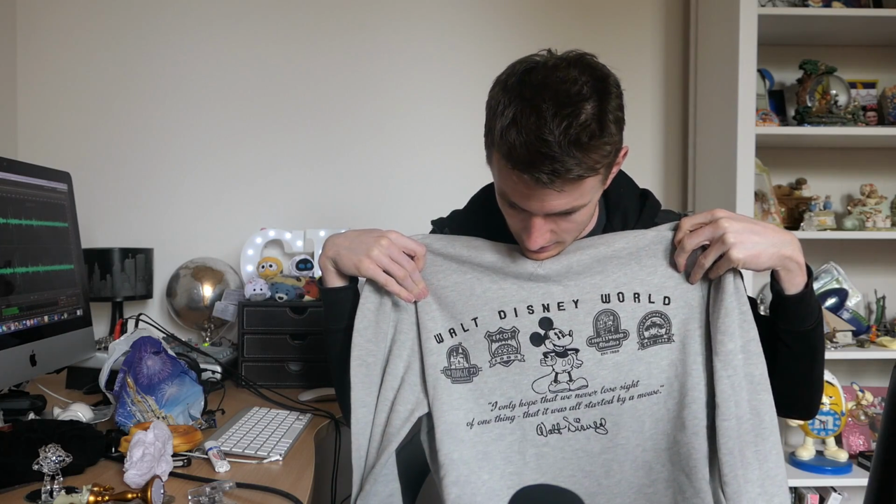I got large for this because medium was a little bit too small. It's just so soft. It's nice to have jumpers in a size a bit bigger than what you're used to, because it feels like you're getting a nice warm hug. So yeah, glad I got the bigger size. And the price of this was quite pricey. This is $50. But I think it's absolutely worth it. It's such a lovely jumper, well made, and it perfectly advertises and promotes all the different parks, all the main parks, not the water parks obviously, at Disney World.